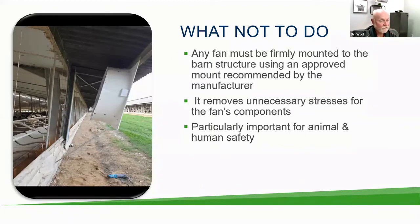This is a what not to do. Any fan has got to be mounted properly to the barn structure, using recommendations by the manufacturer. In this case, just mounting this housing by the fiberglass unit is going to cause undue stresses here. There's going to be failure here. This smaller support structure does not give stability to this fan, and this fan is at risk to both people and to itself. So again, it's important that these are installed properly for both animal and human safety when we are installing fans.